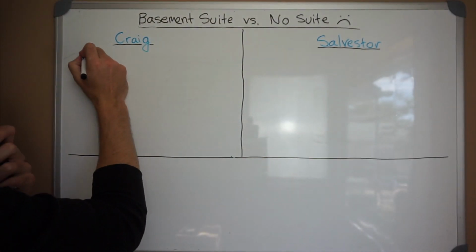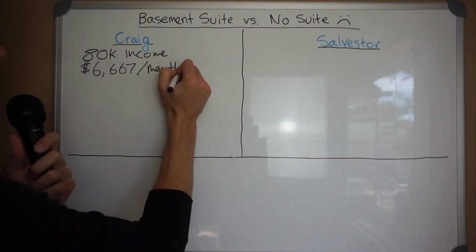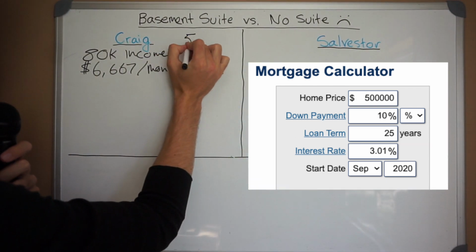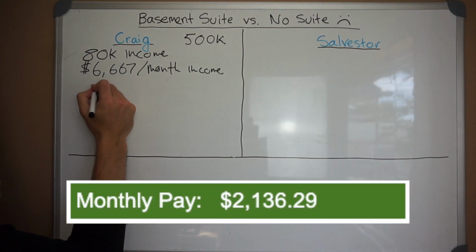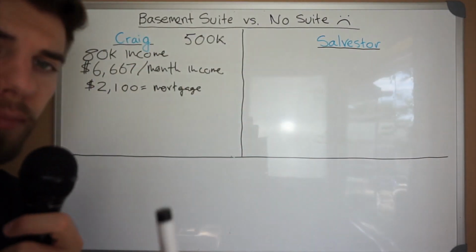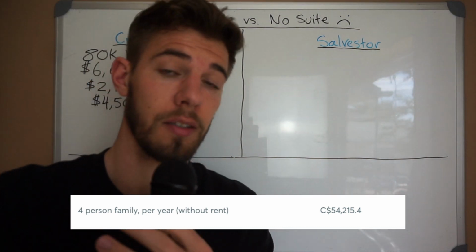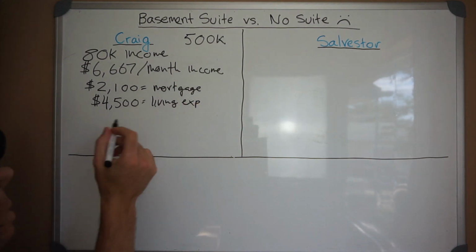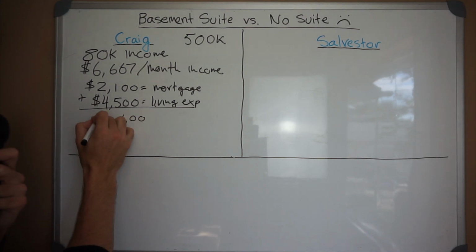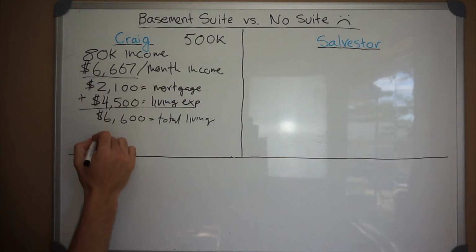So $80,000 income makes $6,667 a month in income. According to the internet, according to my mortgage calculator, if he buys a house for $500,000, his mortgage payment is going to be $2,100. Now, also according to Google, living expenses are going to be $4,500 without rent. So if we add our mortgage and our living expenses, that equals $6,600 total living expenses.